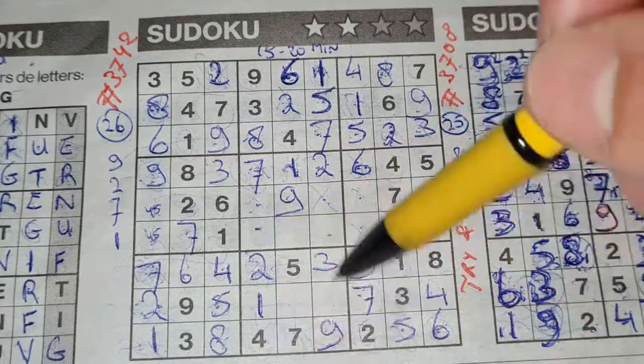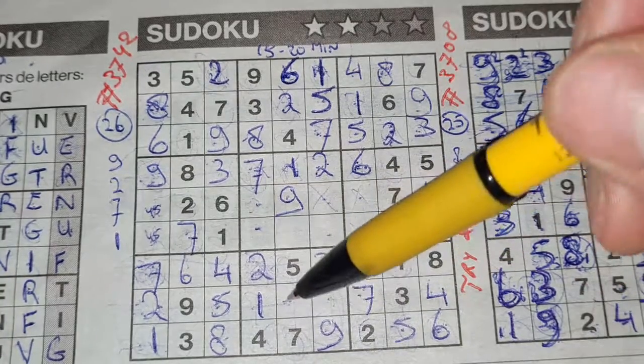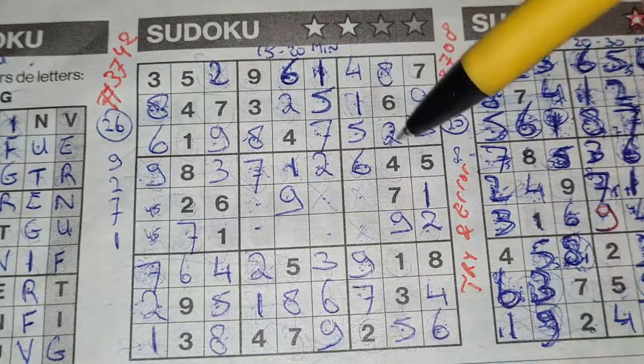Alright, 2 numbers left in this big square. The numbers are 1, 2, 3, 4, 5. 6 is missing. 7 and 8 is missing. 6 and 8. We have a 6 there. No 6 there. 6 should be here, and 8 goes there.